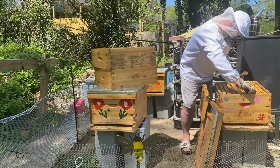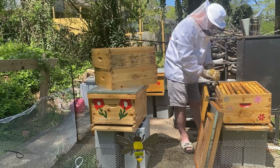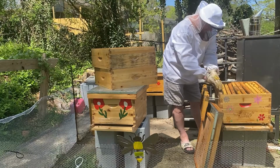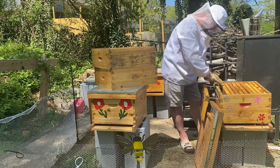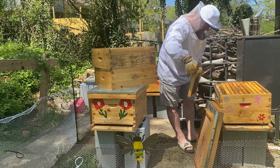Big swarm. Must have done it while we were out of town, and we missed it. Didn't go into our swarm trap. Three swarms from one hive. Yeah, it was a big healthy hive. This was the overwintered hive.